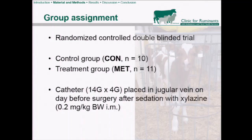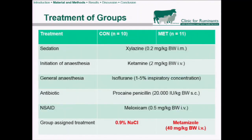On the day before the actual trial, a catheter was placed in the jugular vein after sedation with xylazine, so that this pain and stressful event would not interfere with our results on the day of the trial. Here you can see the treatment of both groups. The treatment was the same for the control group and the metamizole-treated group concerning sedation and initiation of the anesthesia. General anesthesia was maintained using isoflurane, depending on the effect on the calf.